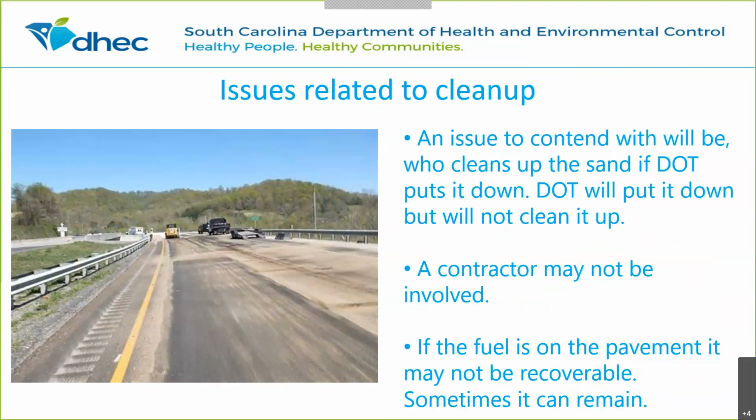Issues related to cleanup. A lot of times, if the fuel has been released, it will be contained to just the roadway. We have really good, usually DOT's really good. They'll come in and put down some sand, and that'll help contain it, start to dry it up or get it in a form where it can be removed. And the cleanup contractor is going to be the one responsible for cleaning that up. So DOT's usually pretty good about putting it down. Contractor will be the one responsible for getting it up.